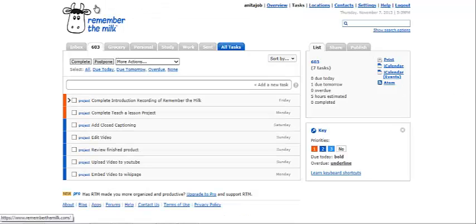For 603, I would like to demonstrate how task management works. With task management, you take one big project and you break it down into a series of smaller steps. My big project is to teach a lesson. Then the steps needed to complete that project are listed below. Each step has a due date, so I'm able to keep track of when I complete a task.